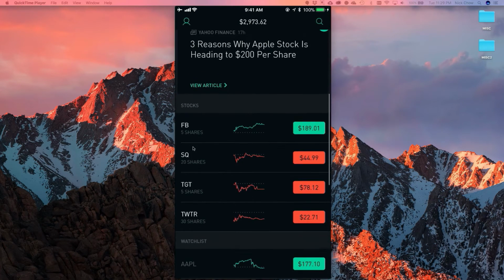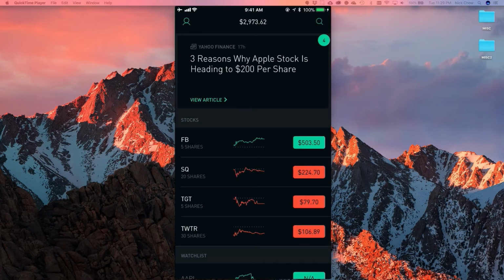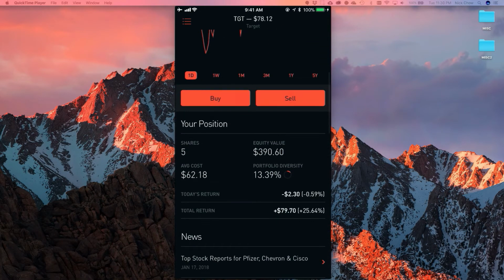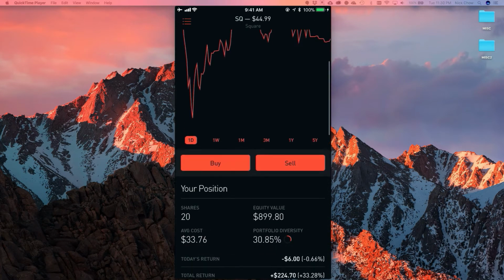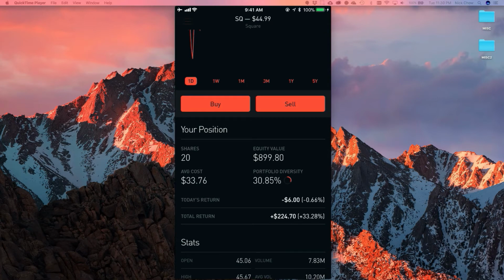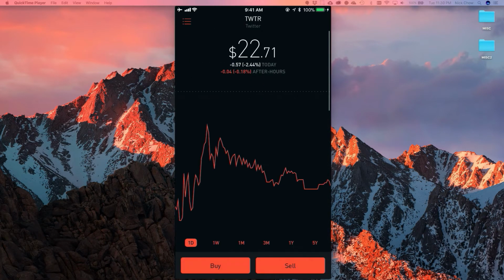And the other thing that's pretty cool about it is, you tap on this, and it'll tell you what percentage you've changed, what your equity is. It's how much value I have right now in these stocks, and then what my return was today on each one of these stocks here. So the market was pretty up today. Some of these other ones were pretty mixed, but we're up pretty good on these positions. Target up 25%. Square, we're up 33%. These are some of my newer additions here.